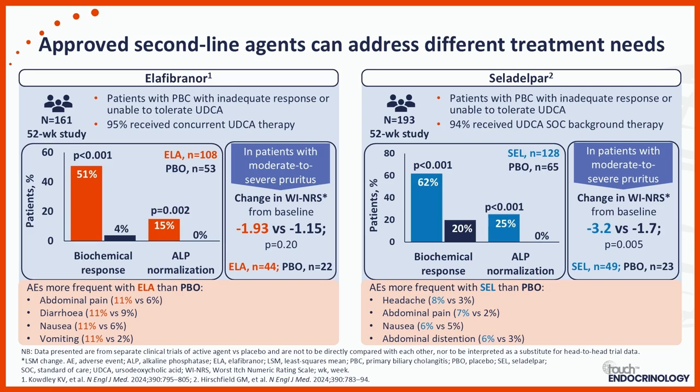So both of our second-line therapies provide very, very good response rates and bring that alkaline phosphatase down to under 1.67 times upper limit of normal, which is a good response and puts the patients in a low risk for disease progression. Both elafibranor and seladelpar are tolerated very well.